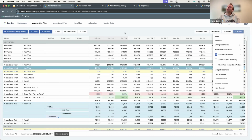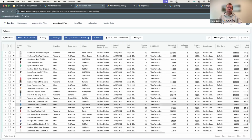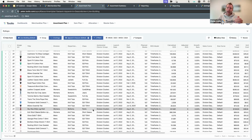Okay. So once we've developed our merchandise financial plan, the next step of the process is to start thinking about our assortment. And the first thing that I want to cover around assortment planning is this concept of a holistic assortment plan. What that really means is that if I think about an assortment of product that I'm looking at any point in time, as I change the time period, my assortment is going to change.